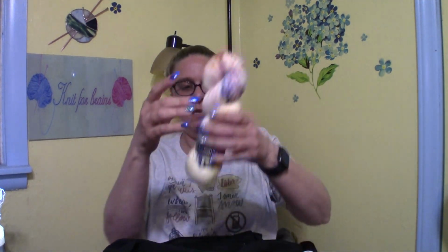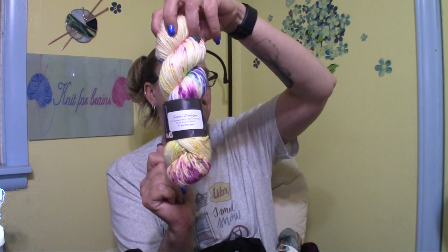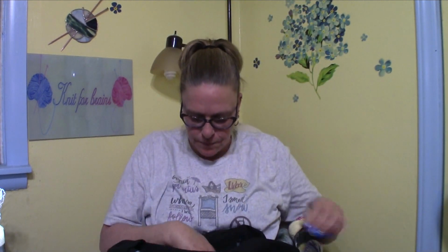Yarn Cafe Creations, Lemon Meringue. Look how pretty that is. Not done yet. You thought it was over. I have not had yarn from this dyer either, so this was exciting.